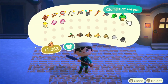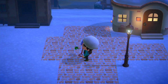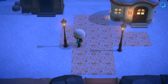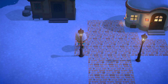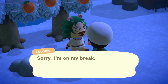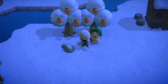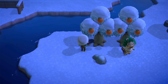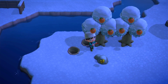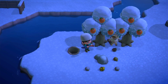Alright, so we're gonna put our street lamp down. There we go. Leopold, my dude, what's up? Super fair. Everybody needs a break from time to time, you know what I mean? Gold nugget right off the bat! Nice. This rock knows what I like.